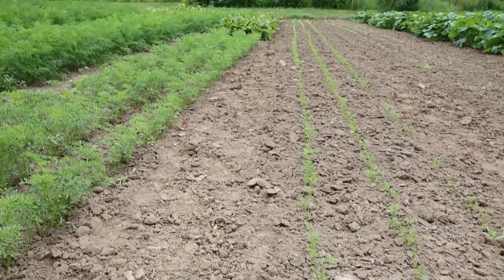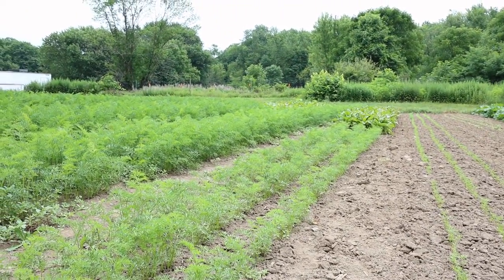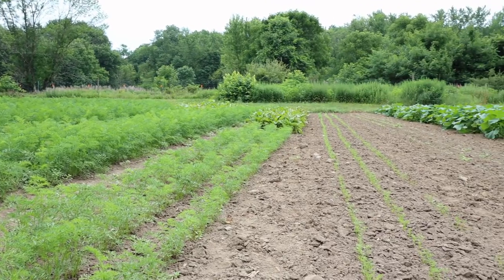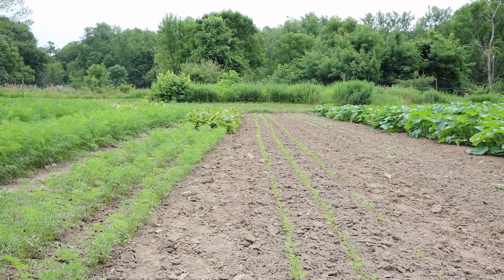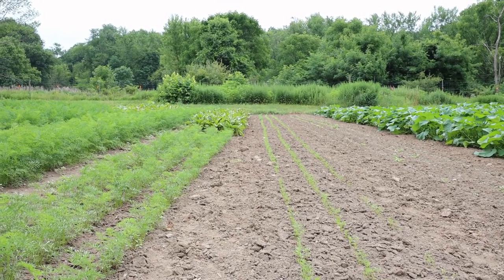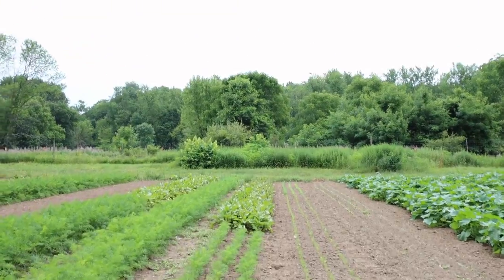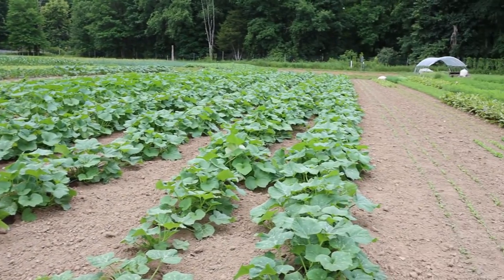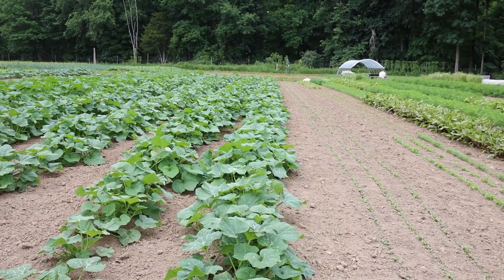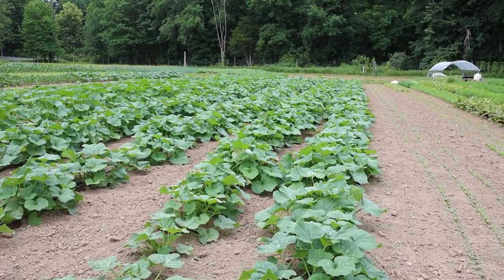That's what happens when you direct seed. You're just dropping seeds into the ground, and you don't want big gaps in the field, and seeds for these kinds of crops are pretty cheap, direct seeded crops, so you overplant a little and then thin them out later in the season. The next block is the Cucurbit Block, and the last time that I was out here, these plants were under remay and they were very small.